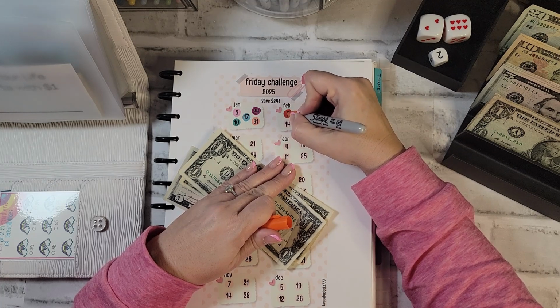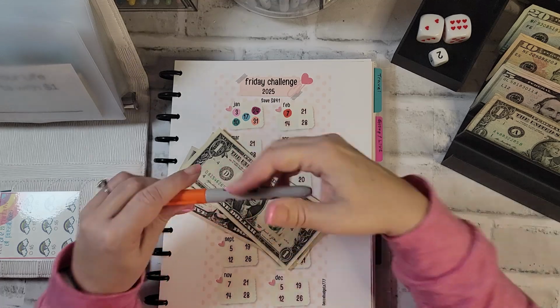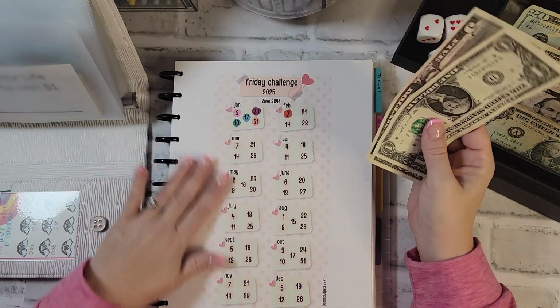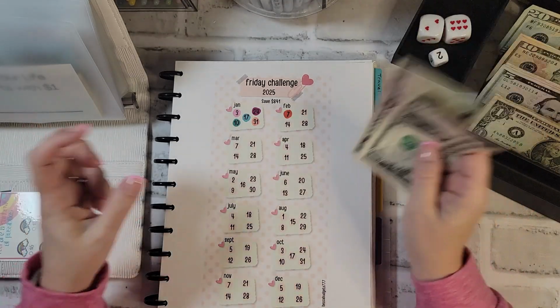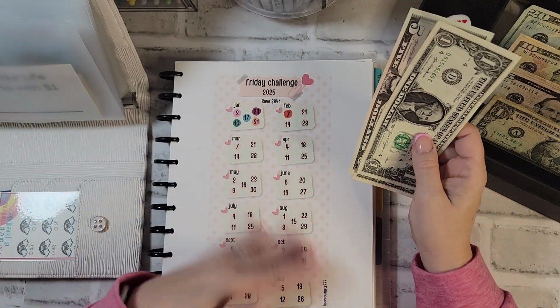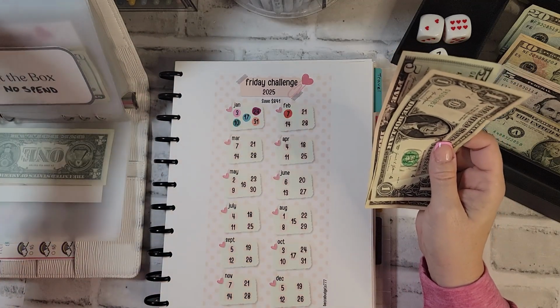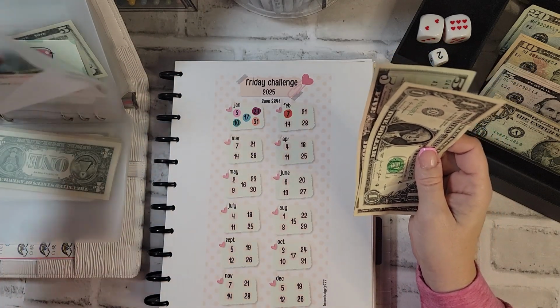So this cute challenge is from Becca Budget 777. I printed it out bigger than, I've seen it all sizes. There's a little itty bitty one, but I made it a little bit bigger because I knew it was going to go in this binder. So I'm going to flip over here.